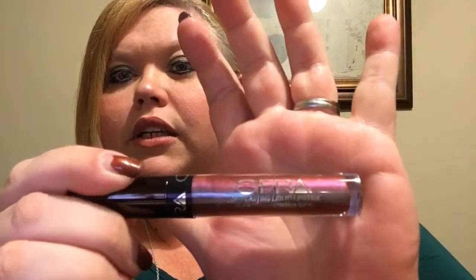So I like that. And then we have another long-lasting liquid lipstick in Fantasia. Oh, now this is interesting. I think I like this a lot. It almost looks purpley, but then it has almost like a holographic effect. We're gonna do a little swatch. Ooh, y'all. That's really pretty. I really like that a lot. I almost want to put this over the lipstick that I have on.